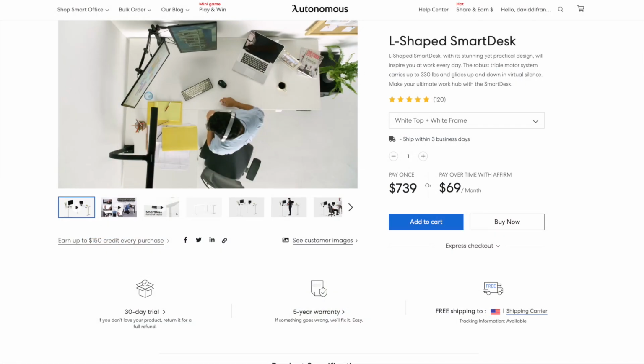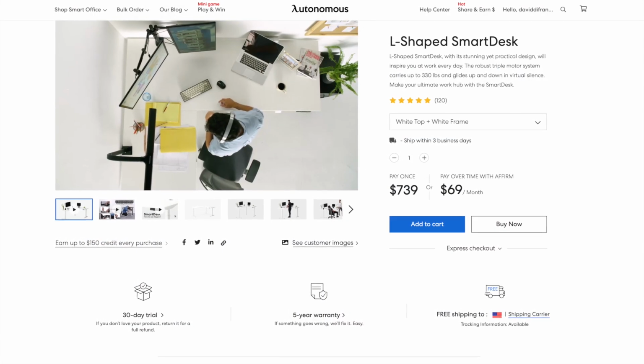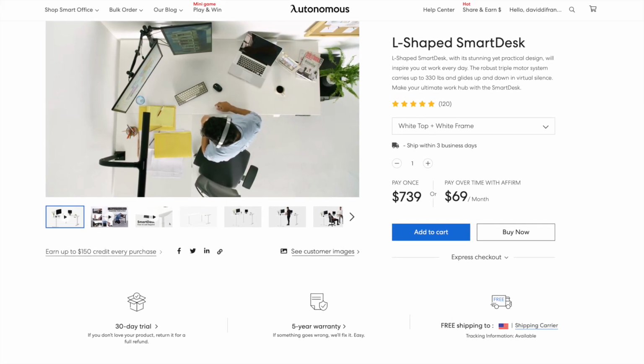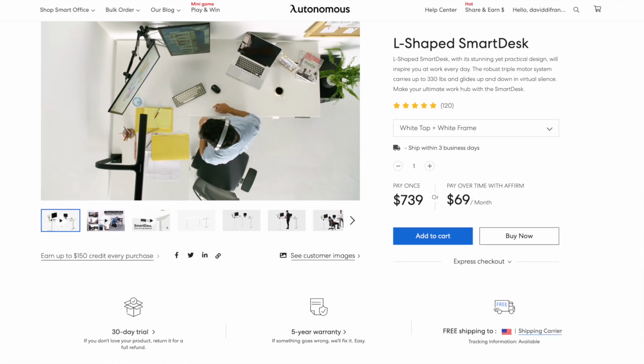And that's when I came across Autonomous. So yes, I bought their L-shaped SmartDesk. And I gotta say this real quick. It's not really that easy to find an affordable L-shaped SmartDesk, because let's face it, L-shaped SmartDesks aren't exactly as common as your typical desk, just a rectangular form factor, which is great. And honestly, I'm probably gonna be getting another Autonomous smart desk for upstairs, just not L-shaped.